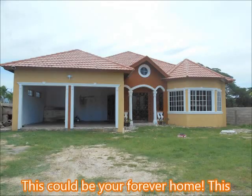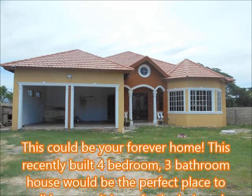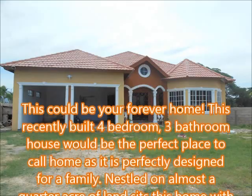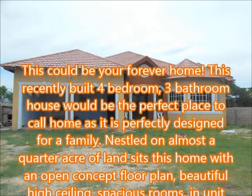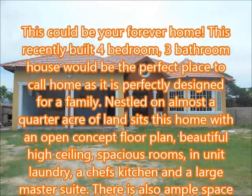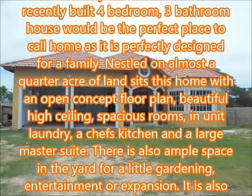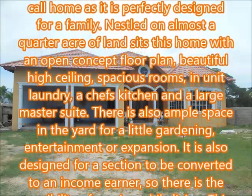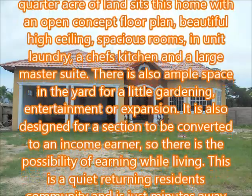This could be your forever home. This recently built 4-bedroom, 3-bathroom house could be the perfect place to call home, as it is perfectly designed for a family. Nestled on almost a quarter acre, or 10,890 square feet of land, sits this home with an open concept floor plan, beautiful high ceilings, spacious rooms, in-unit laundry, a chef's kitchen, and a large master suite.